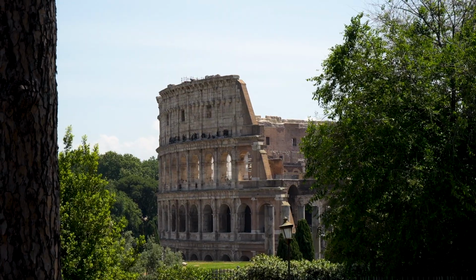I can just barely see parts of the Colosseum peeping through the buildings and the trees. It really looks pretty cool. We just got done watching the movie Gladiator, which obviously features gladiators and the Colosseum, just to prep us, get us ready for actually being here in Rome and checking out the Colosseum.